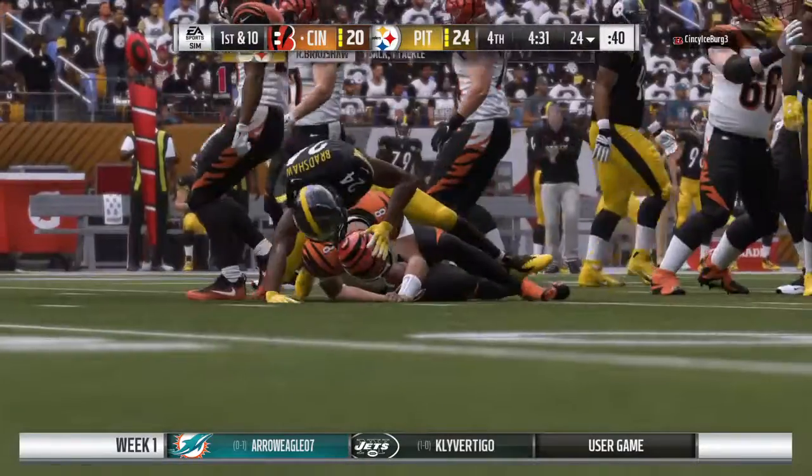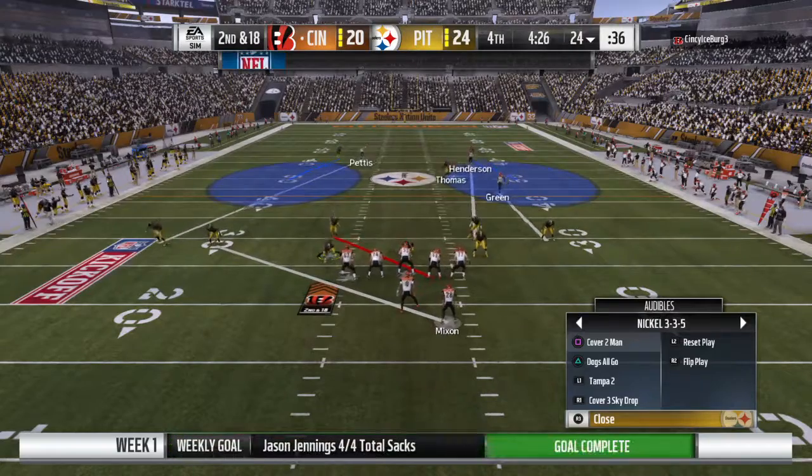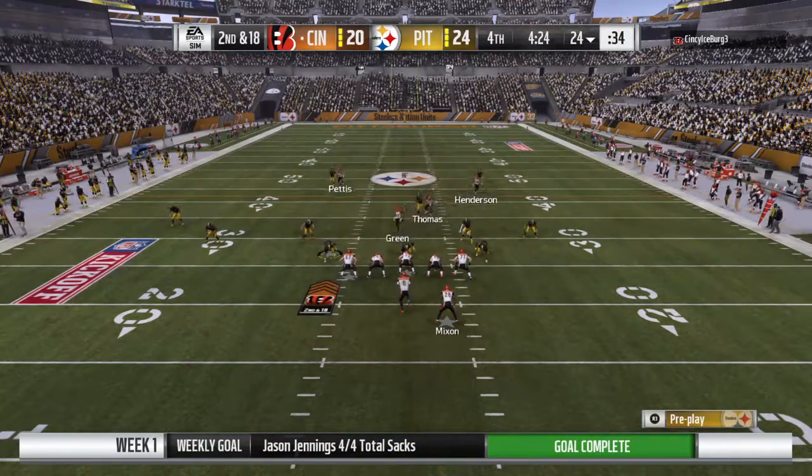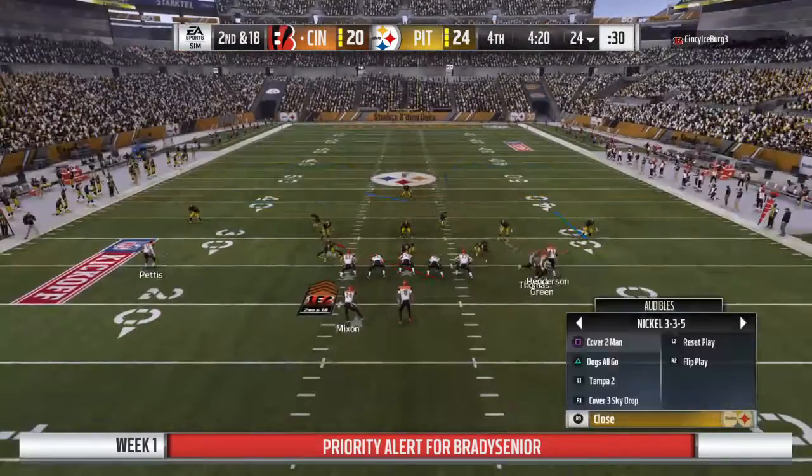Under pressure, and they got to him again. The amount of sacks that they've absorbed in this game is absolutely extraordinary. Let's just face it. This offensive line, flat out, cannot handle this pass rush. It's been demonstrated time and time again.